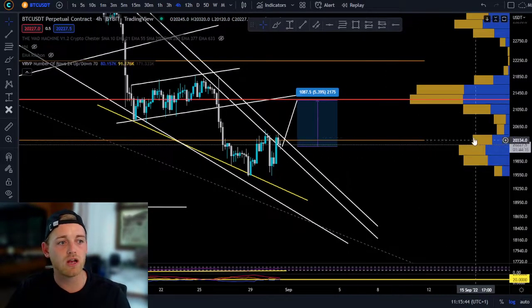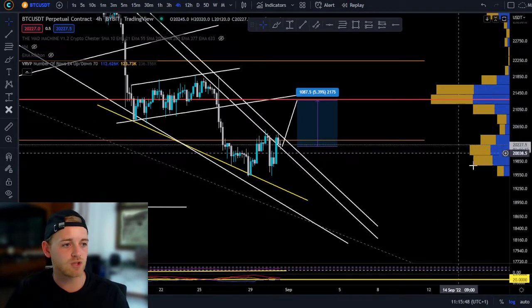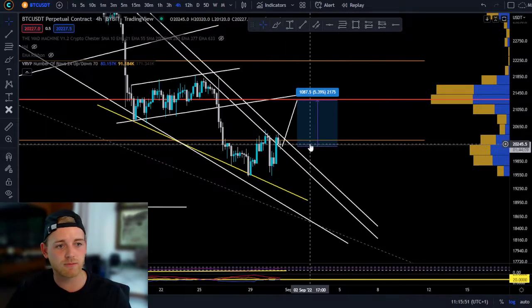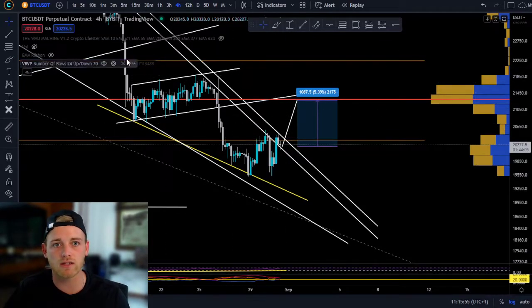Now, in terms of support, look, you can see the VPVR. We're sat on this very, very chunky area here for support. So I would like to see some support come through and a bit of consolidation in this area, and then we can go for a nice long for Bitcoin.